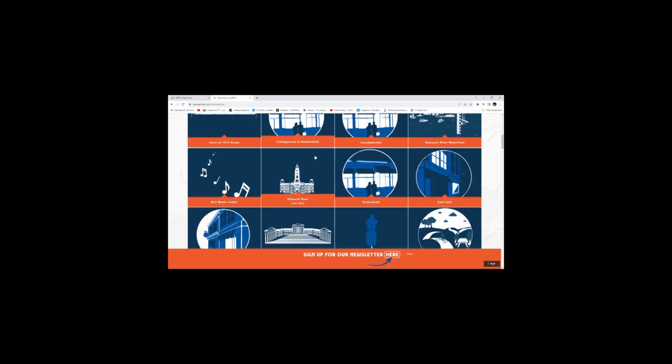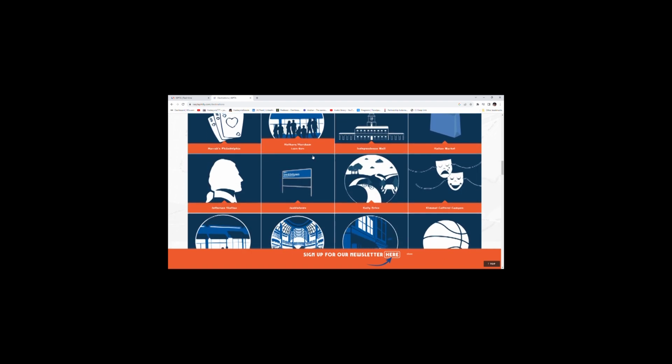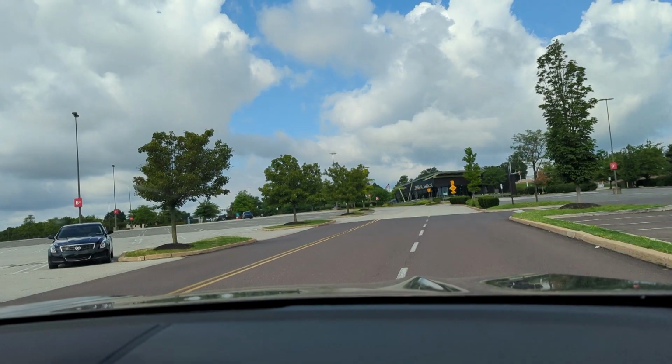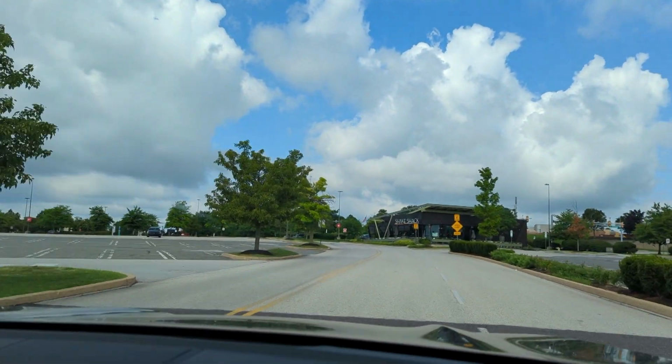SEPTA is very easy to use and very cheap to ride for those who do not want to drive. We start in King of Prussia before making our way over to Doylestown.